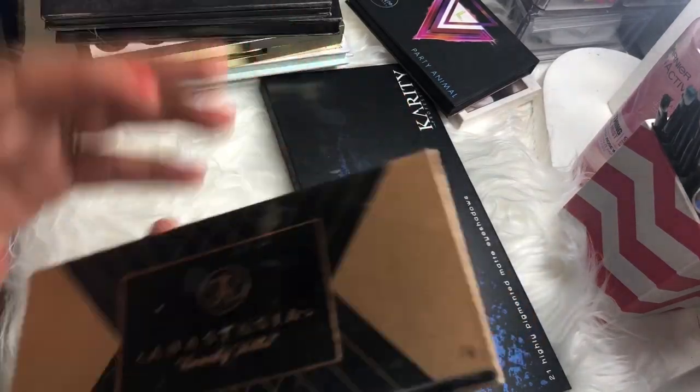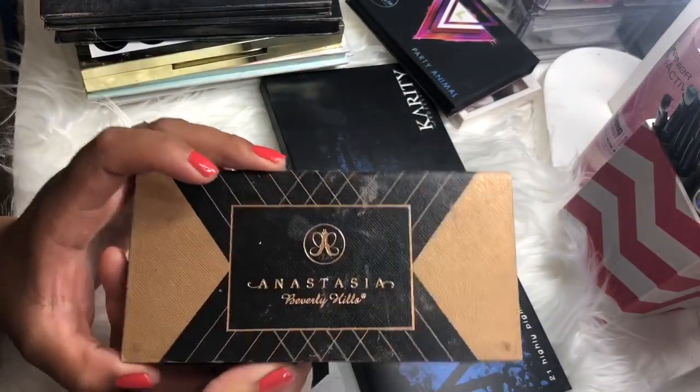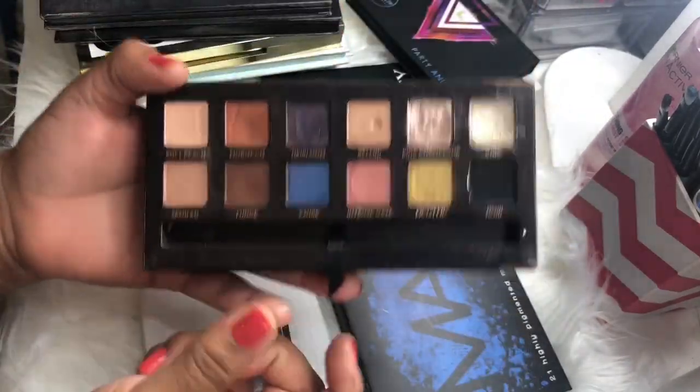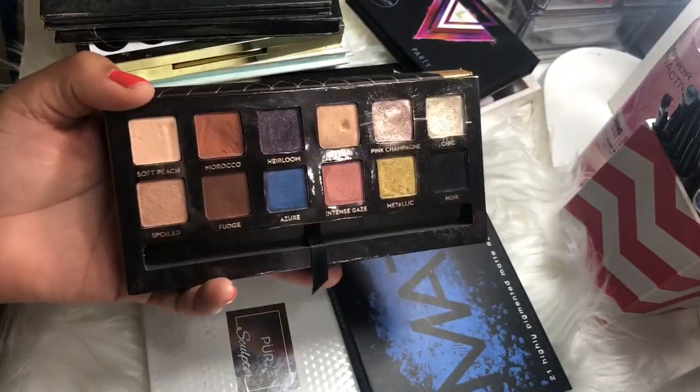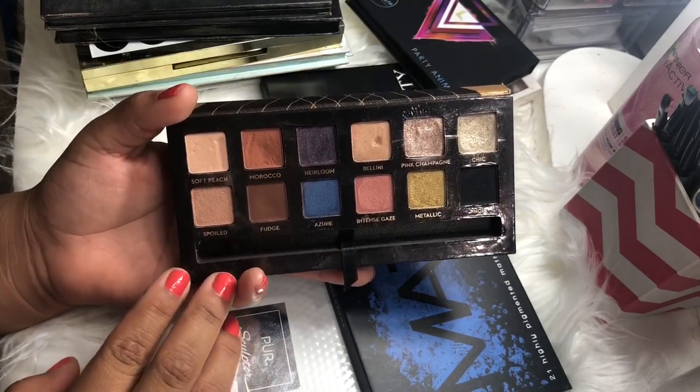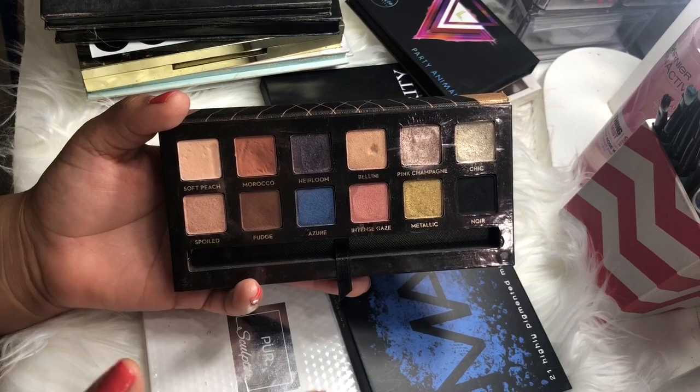The next palette I have, I think this is my last Anastasia palette, but this is the Shadow Couture World Traveler palette, and that's what this looks like. This was my first Anastasia palette, and it was my favorite.